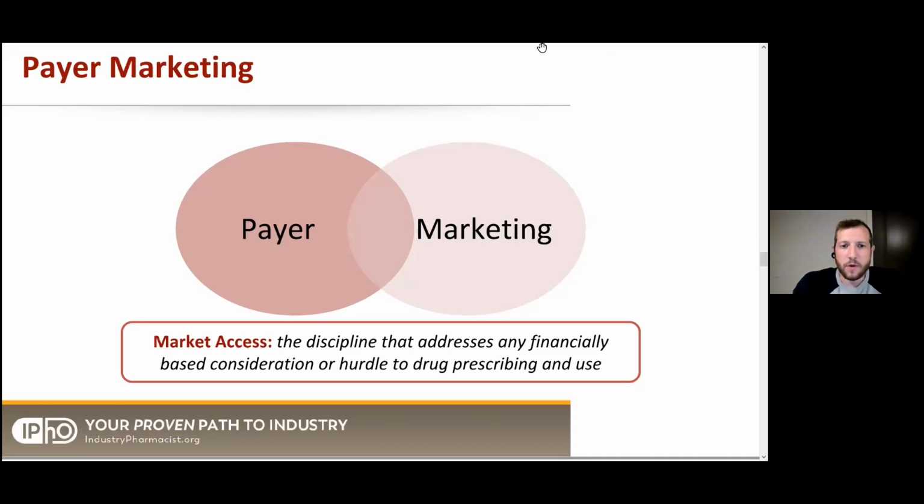And so that's where the term market access comes into play, where manufacturers will engage with payers to really make sure that on a large scale, their products are going to be able to be accessed by patients. And the definition here: the discipline that addresses any financially based consideration or hurdle to drug prescribing and use.